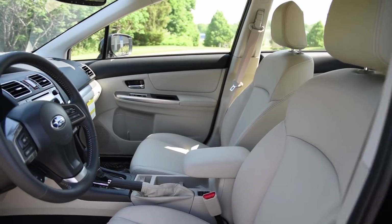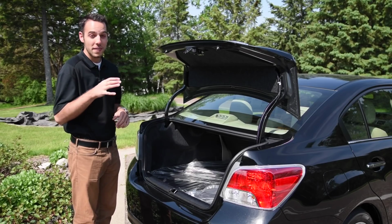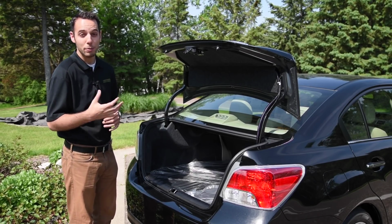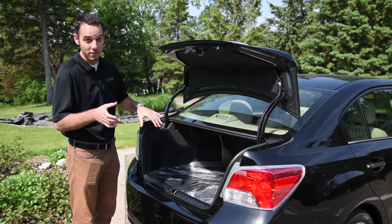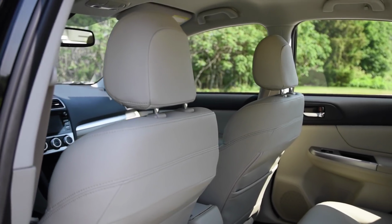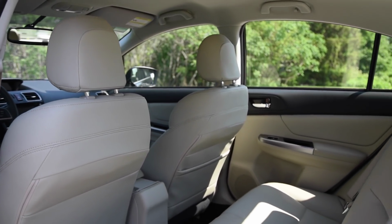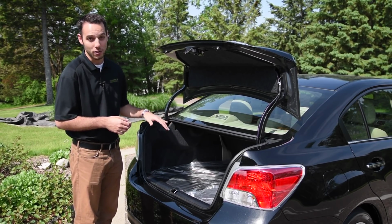On the inside of the Impreza, cabin space is very comfortable as well as being very roomy. This one does have the leather heated seats, which is kind of that Minnesota must package. If you've had leather heated seats before in the past, it's very difficult to give those up. The sedan compared to the hatchback will give you a little more space as far as trunk goes, but in the sedan as well as the hatchback, there's a 60-40 split rear seat. So what that means, if you're throwing the kids' hockey bags in, you can kick down one side or the other, or as well both, and that's going to provide extra space to haul things around.